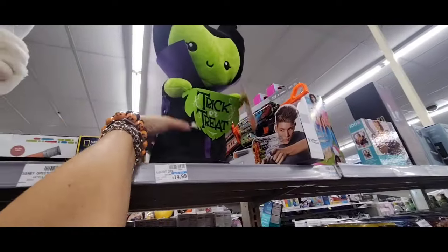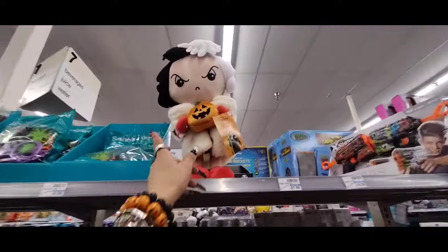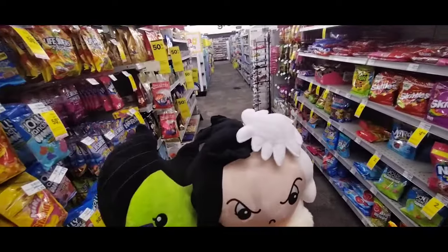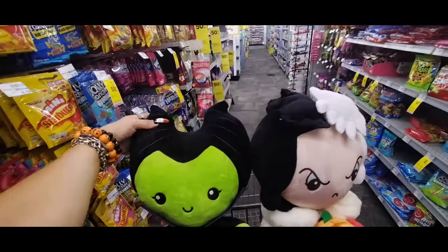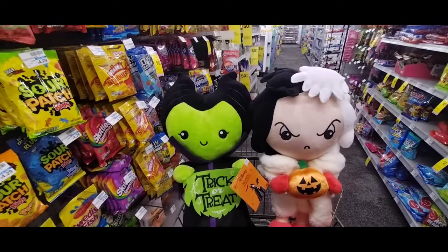So I love Maleficent. You guys all know how much I love Maleficent. Alright, so we're going to get her, and I'm going to leave Miss Cruella de Vil, but I want to take a picture of them together because they look so cute. Oh my goodness. If they had the Evil Queen, that would be awesome.